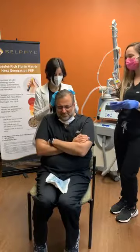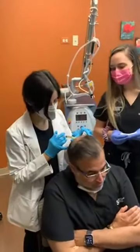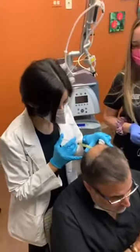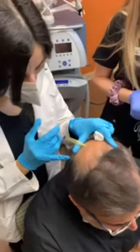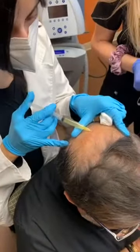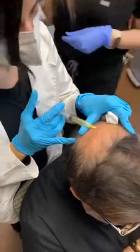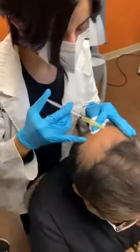All right. So the nice thing is here I am injecting Dr. Khanna, and in the areas that I've injected, I injected him a year ago as well, and I can already see hair growth. A lot of the times he may not necessarily be aware of the hair growth that's happening on the top of his head, but we already see quite a bit of hair growth. So he's doing really well.